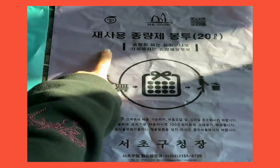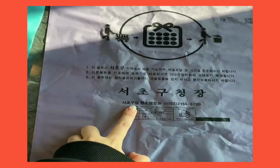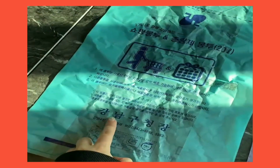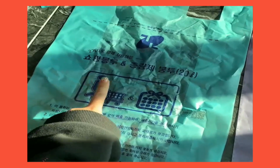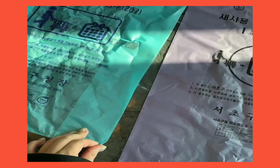I do have, here, let me show you guys the different bags that we have at our office so you can see it better. Of course, the colors are different according to your city. So ours is the purple one here. This is the regular trash bag. It's the 20-liter one. It says Seocho there. And then I have another one. This is for Gangnam, which is not our city, so we can't use this one. But again, it's in a different color.